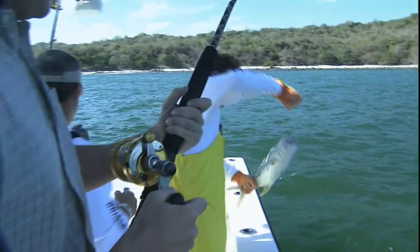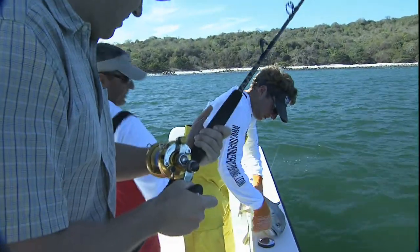It isn't long before I hook into another fish. These fish are not real good eating, so we let it go as well. Oh, beautiful day.